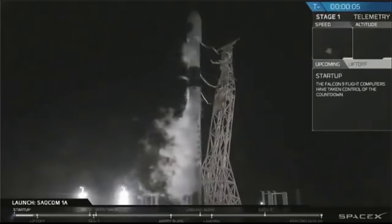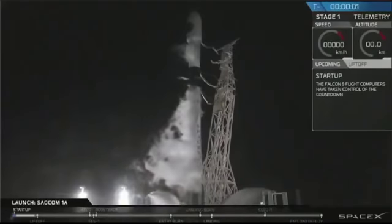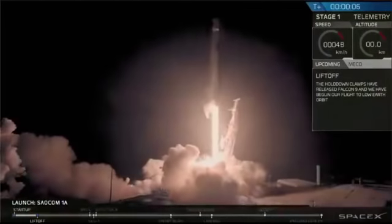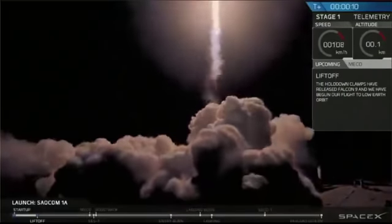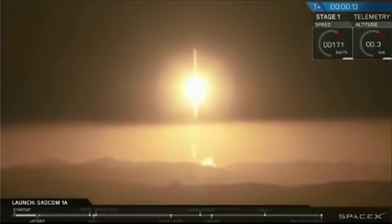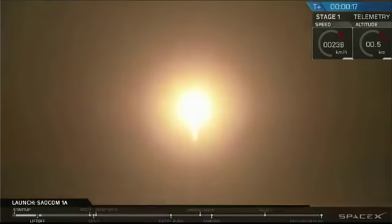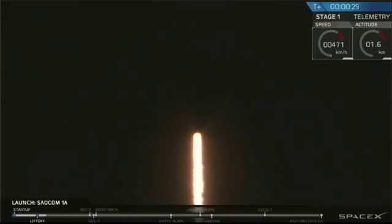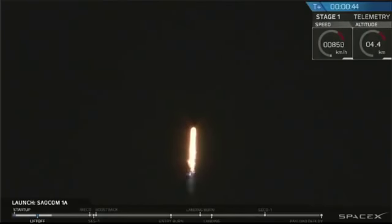7, 6, 5, 4, 3, 2, 1. Ignition. Liftoff. Just cleared the tower. Take those pieces down right. Stage on top's nominal. Power and telemetry nominal. All telemetry stations are receiving.